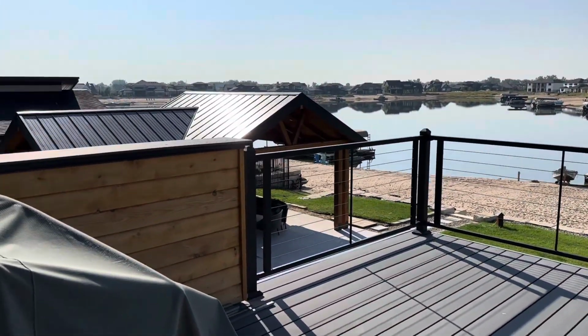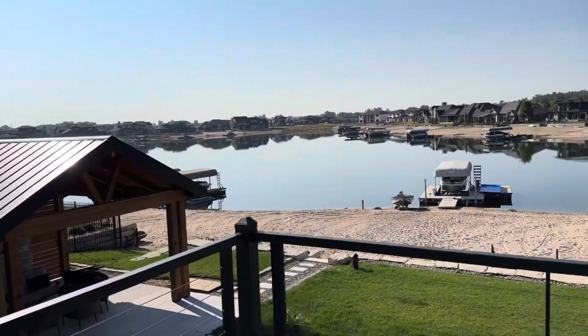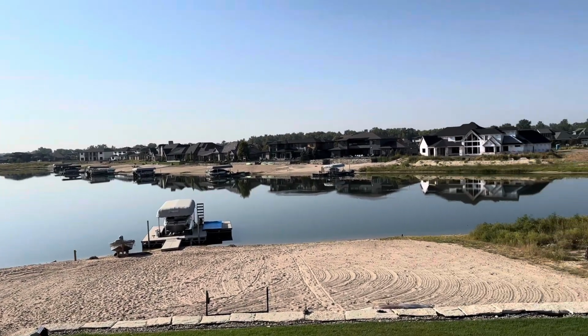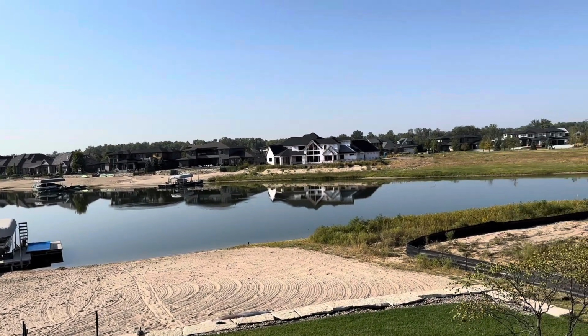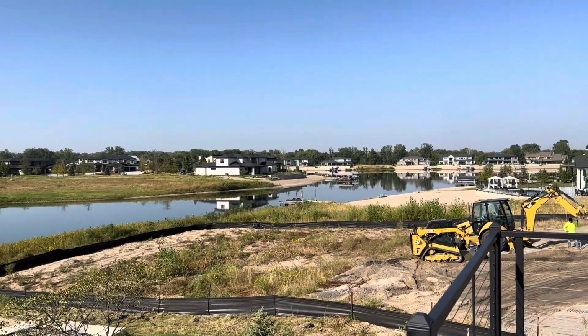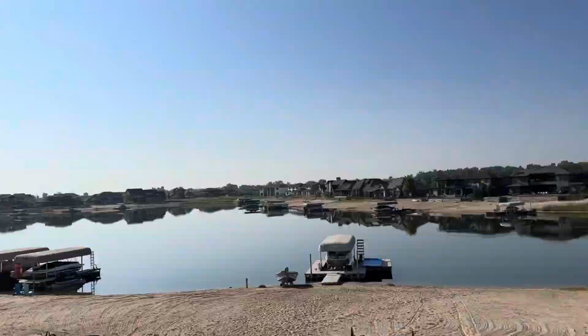Good morning from Blue Water Lanoha development, just west of Omaha. I wanted to make a quick video about all the construction that's taken place here. It's currently September of 2023, and there's maybe about 2 to 3, 4 lake lots that haven't sold, mostly in these bottleneck areas over here and then over on that side of the lake.